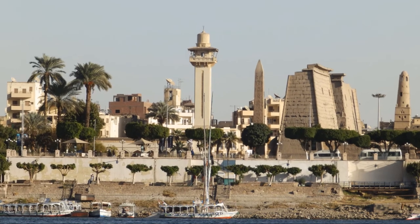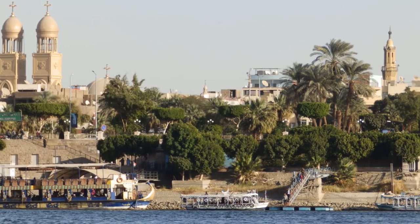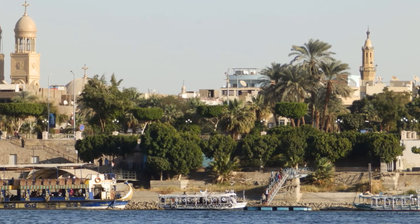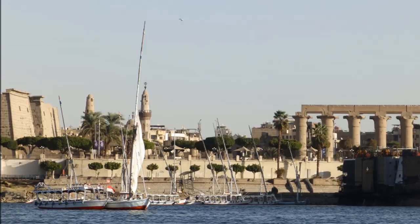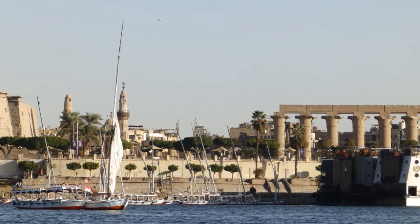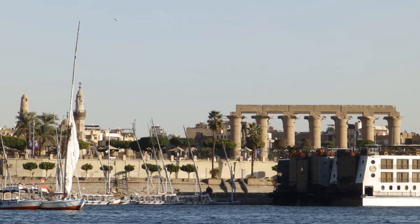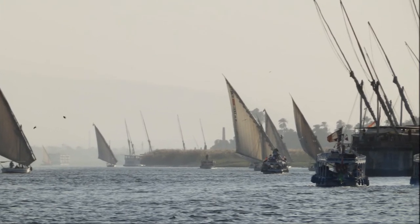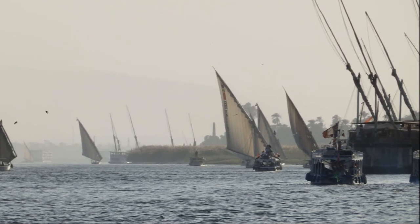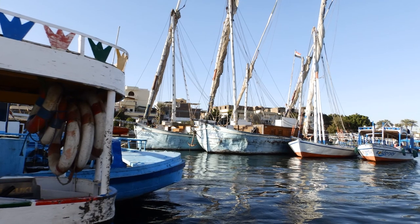Ancient poets called Egypt the gift of the Nile. Indeed, the fate of this country has always been closely connected with its main waterway. For many millennia, the annual floods of the Nile determined the rhythm of life of the Egyptians. Every year at the same time, the water level in the Nile rose, bringing fertile silt to the fields. Thanks to this river, one of the most ancient civilizations of the world was born.